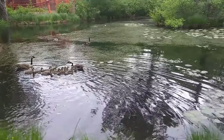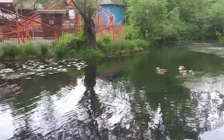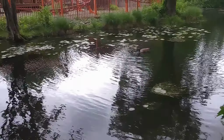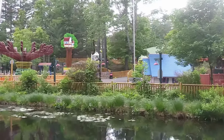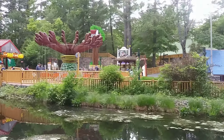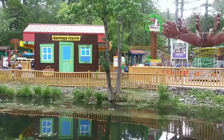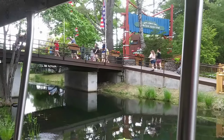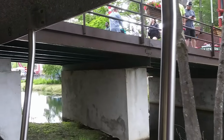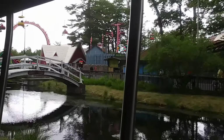Look at all those. Oh my gosh, they are so cute. Canada geese are basically all over the United States. I mean, they're everywhere. Nice short train ride. They're approximately 10 minutes long.